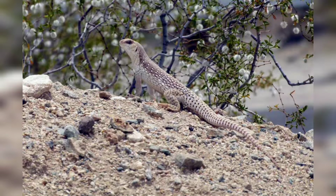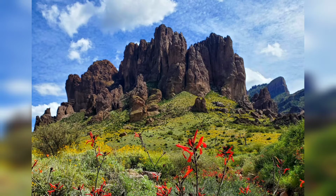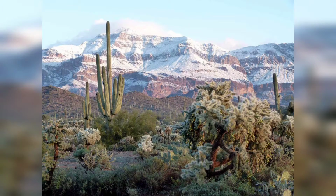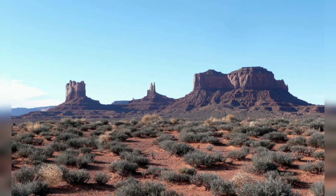But what most people don't realize is that during the spring we get rains, and we often have beautiful wildflowers. And in the winter, on occasion, particularly in high elevations, we can get snow. But most people just know us from Western movies.